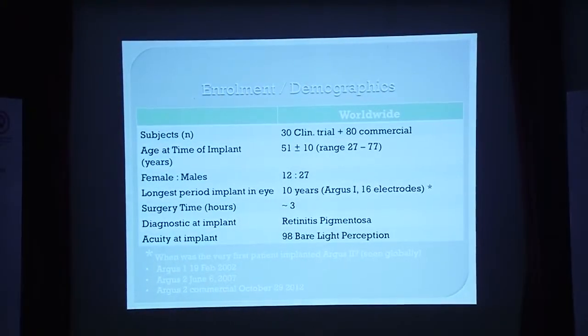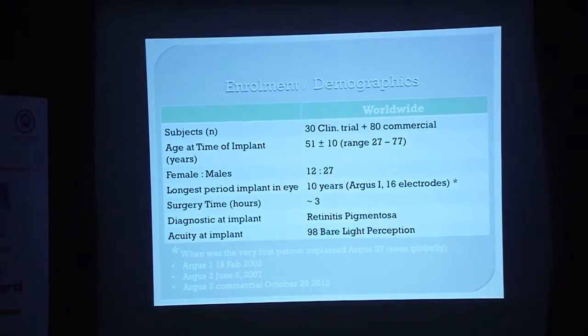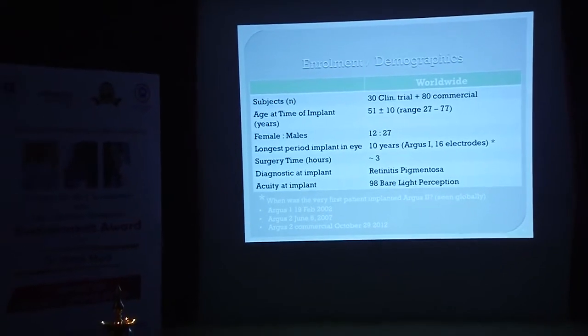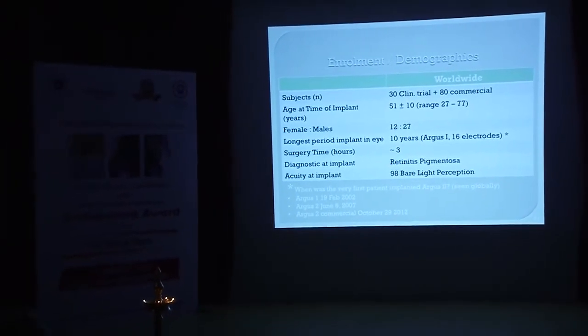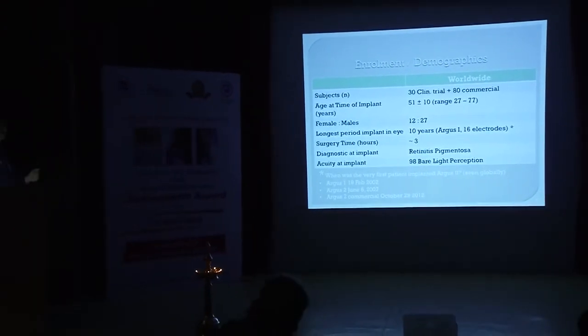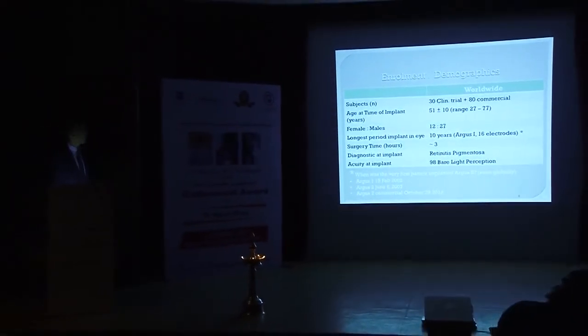This is a little bit of some statistic of what has happened. It's not completely updated. I think it's a couple of months old, but that's good enough. With some statistic of the implants, 30 trials, 80 commercial. The range of the patient between 27 and 77 years old, so very young patient, but also older generation, older patients.